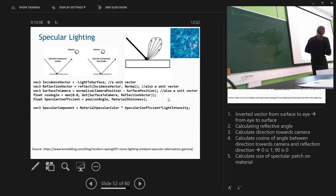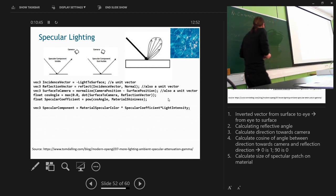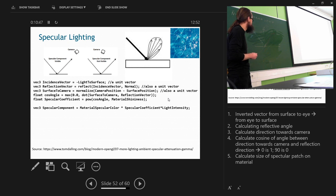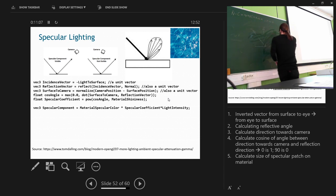Okay? Then you have the surface to camera, which is basically another vector. Let's call it viewing vector. So if your eye is up here, for example, or let's say the same. So if you're watching this from this angle, you will have another vector that points in the direction of your eye. And that was not very accurate, but anyway. Let's call it V. Right.